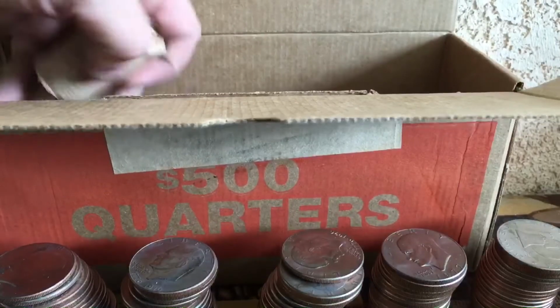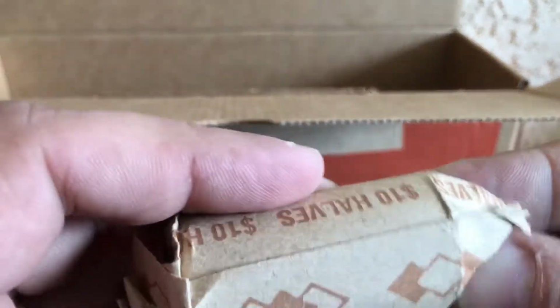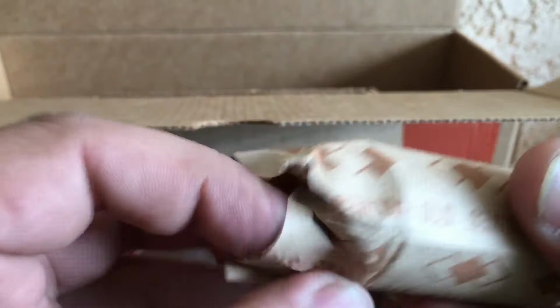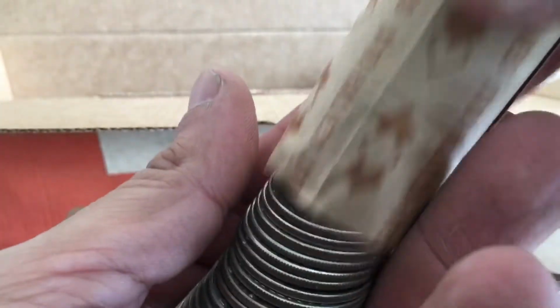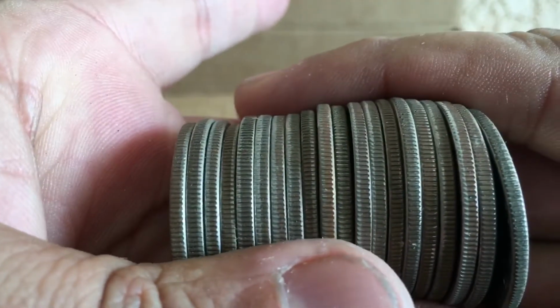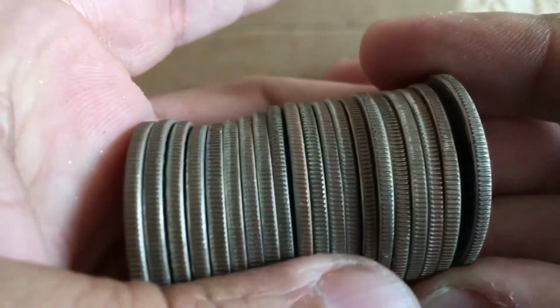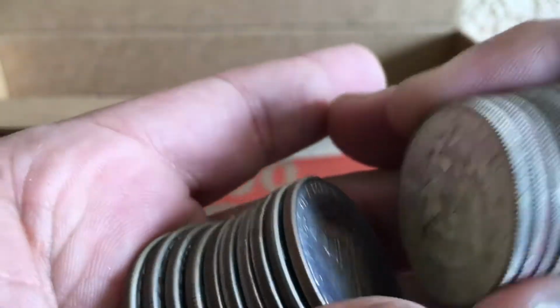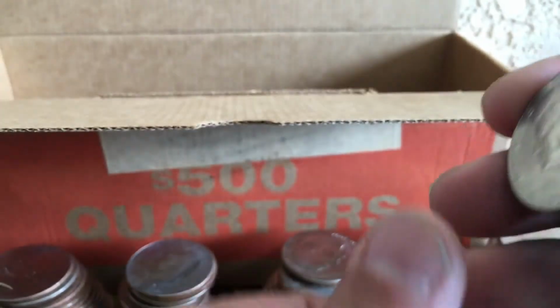We got how many rolls left? 1, 2, 3, 4, 5, 6, 7, 8, 9. That's 9. 9 more rolls, guys. Bear with me. Let's see if there's any walking liberties or bennies, the barbers in this mix. This looks like just clad. What? Hold on. It's a silver right there. 65. Yep.